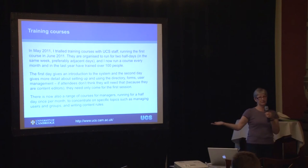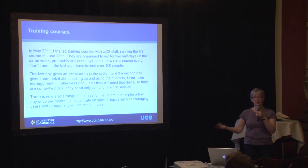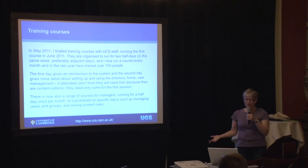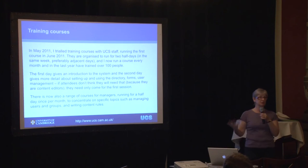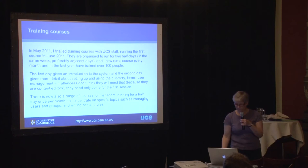It's all building trust for the service. And unless they can have a trust that the training is always going to be there for them, then they don't sort of throw themselves into it properly. So 2 half-days, first day gives an introduction to the service, the second day gives more about the technical administration. Quite often people will only come to the first day if they're going to just be a user of the site rather than an admin, because they don't need to know all the other stuff.